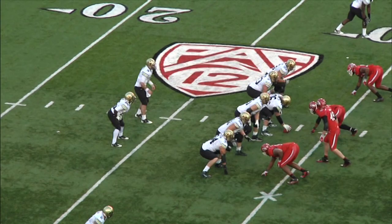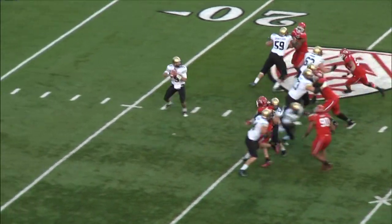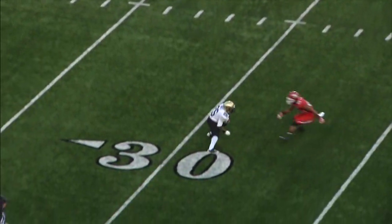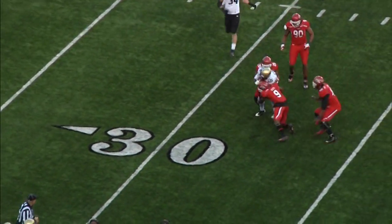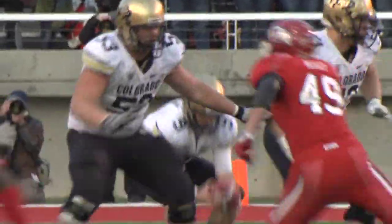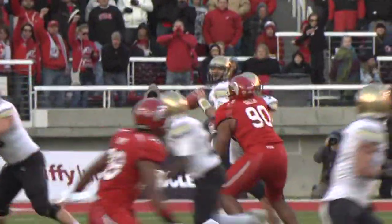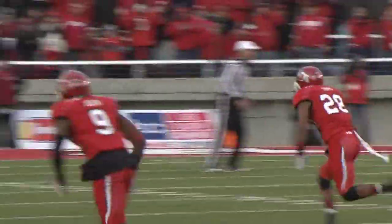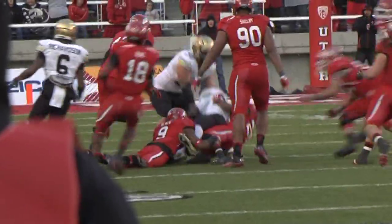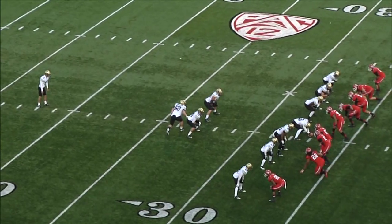Great shotgun. Crowd is making noise. Low snap, taken off the shoe tops. Hanson drops to throw, looking, swings it to the safety valve, a leaping grab at the 30 by Tony Jones, and he cannot escape. The tackle there, and he's hauled down at the 32-yard line by Reggie Topps. A gain of 3 on that play. Nice recovery by Topps as he saw that Hanson had to check down, bringing up about 4th and 9.